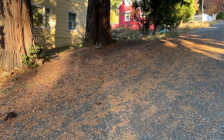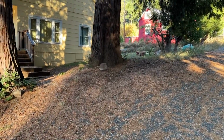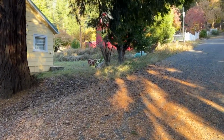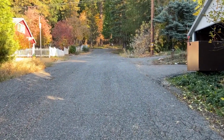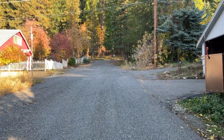Another little squirrel, if you can see him. He's a little guy scampering up the tree. I'm huffing and puffing because I'm walking up this hill. This is nowhere near a killer hill as the one next to my house, but it's still a breath taker away.